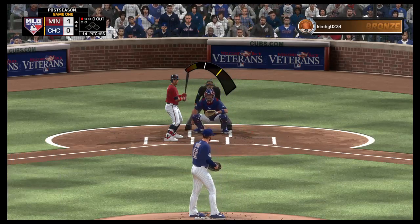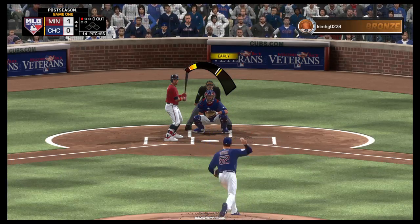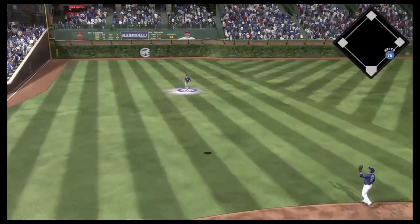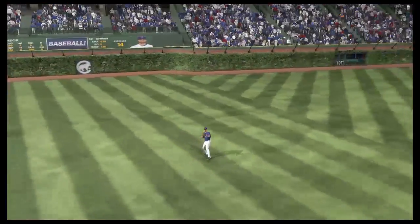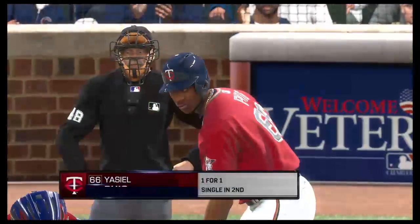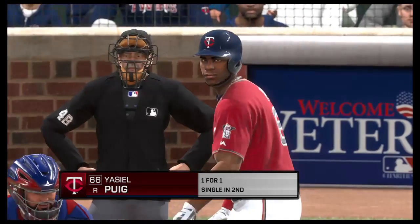Well, with both starters out now, and we got a really good game here. It's clearly a bullpen game, but this is why it's so important to have that depth in your pen, because you're going to run into a lot of games like this. There to take it is Zobrist, and that's out number 1. And now is Yasiel Puig.